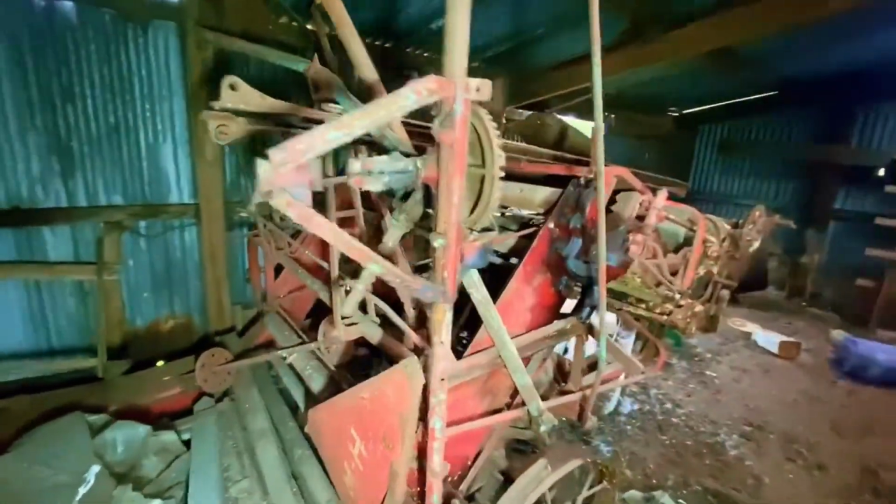The floor has been burrowed like mad. Now I'm hoping that's not badgers. But look at this. This is one heck of a piece of old machinery. Look at the wheels.